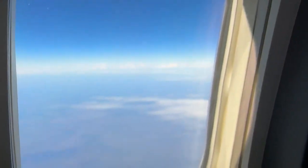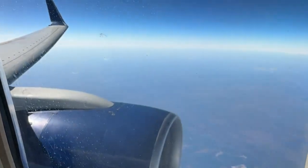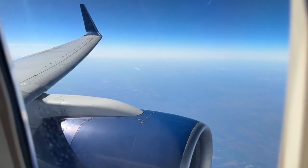Air vents, reading lights, all those fun amenities as we know and love. And then a very nice window right here. This particular seat 28 actually features two of them, which is really nice, and what a view that is.